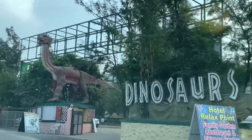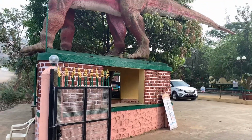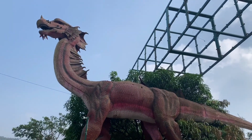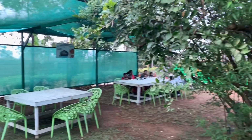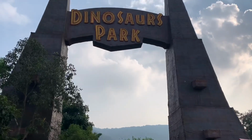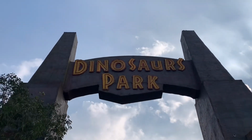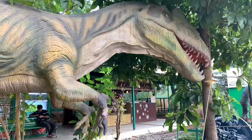This is the entrance to the Dinosaurs Park. The entry fee is approximately 200 rupees. This is an in-house kitchen and you can have your food here. Guys, let me take you into the world of dinosaurs. I'm sure you are ready to go on an exciting journey.